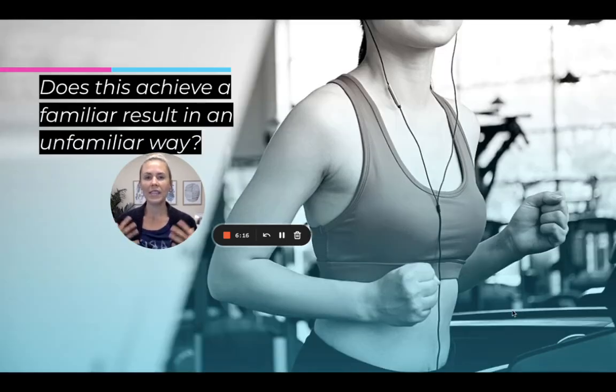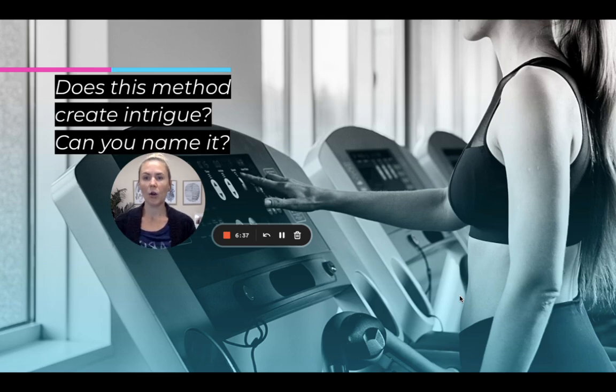So what I like to always ask myself is, does this achieve a familiar result in an unfamiliar way? So what is the result that your one person, one problem wants, but is it in an unfamiliar way, meaning something that they haven't tried before? Okay, does this method create intrigue? Is it curiosity provoking? Can you give it a unique name?